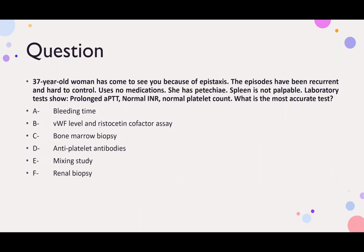Now, a 37-year-old woman has come to see you because of epistaxis. The episodes have been recurrent and hard to control. She uses no medication. She has petechiae, and the spleen is not palpable. Laboratory tests show prolonged APTT, normal INR, normal platelet count. What's the most accurate test?